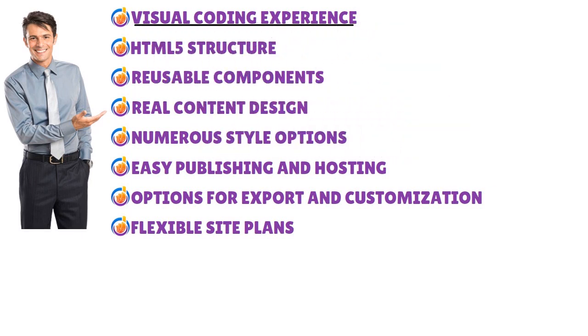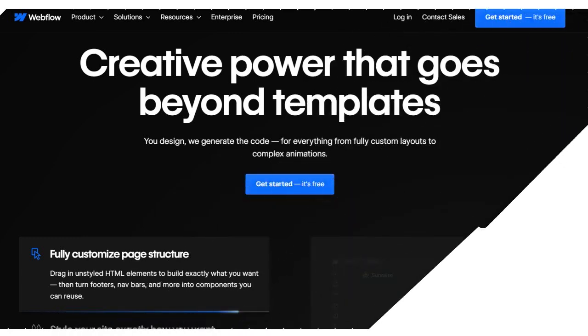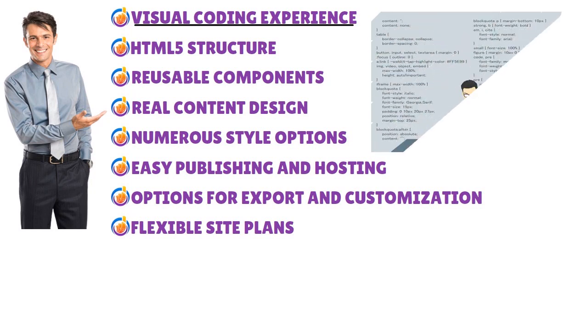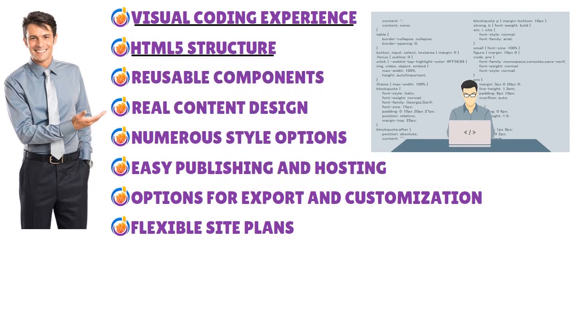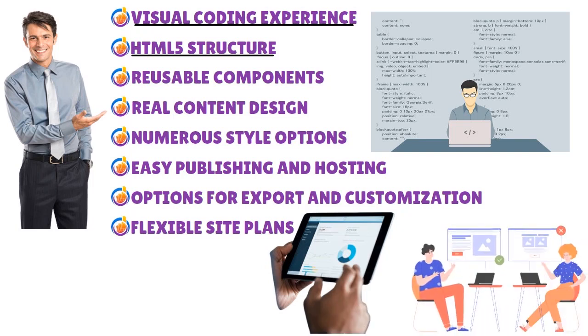So when we talk about visual coding experience, you can use HTML5, CSS3, and JavaScript to create visually appealing websites without having to write any code. Control elements, layout, and styles with a visual canvas. You can allow Webflow to convert your design into clear, understandable code automatically. It does it automatically. When we talk about HTML5 structure, you can make layouts with pre-existing components such as tabs and sliders, or with raw HTML elements. So to quickly build a website structure, use the quick stack elements. You utilize the navigator to complete the element organization.